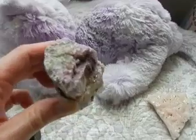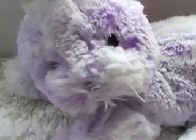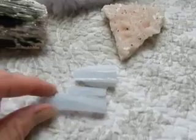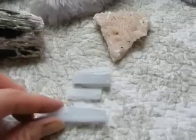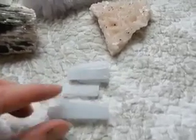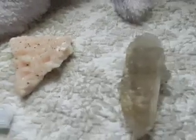This is a watermelon tourmaline that I love so much. It's just so pretty. Hello, kitty. This is my lavender kitty. I have some blue angel wing anhydrites. I actually had a bigger crystal and it dropped, and these 3 little pieces broke off, so I've been working with them. This is a great dolomite piece.